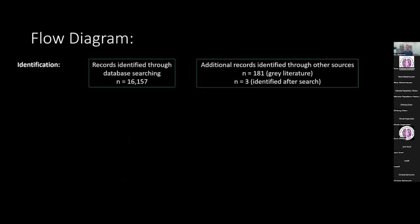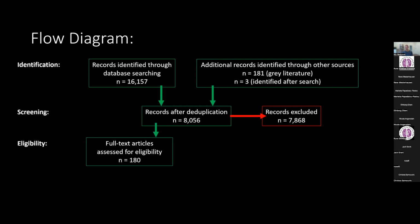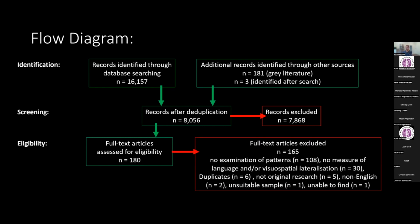Here is where we started in terms of our search, 16,000 papers to begin with, and a few more from grey literature and other searches. And then a bunch of those were duplicates. And then we excluded most of them, nearly 8,000, as part of the screening. When we looked through the abstracts, we looked at the full text for 180 and got rid of a bunch more papers. We ended up with 15 studies included.